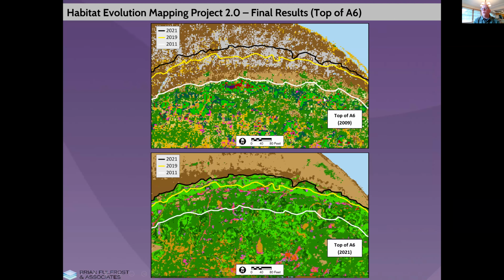Okay, so I showed examples of marsh erosion. Here's the top of Duck's Head where we see the opposite. The top image is 2009, and the black line is where the marsh is in 2021, shown on the bottom. The yellow line is the marsh in 2019. This is up to about 40 meters of movement of the marsh onto the mudflat at the top of A6. The water on the top right is just the beginning of Alviso Slough.